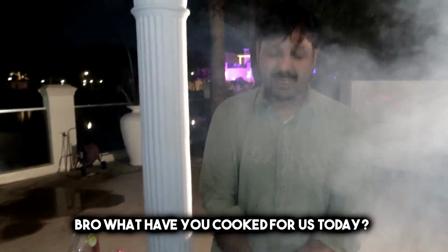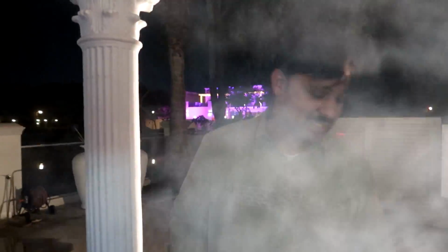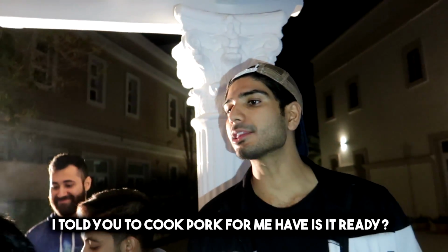Bajan, what did you make for today? Mutton chop, chicken tikka, malai boti, chicken leg piece, kebab. Chicken malai boti, all of it. Everything, huh? Yeah, of course. All good. I said I'm making pork.